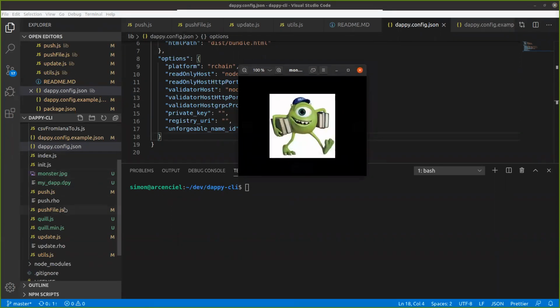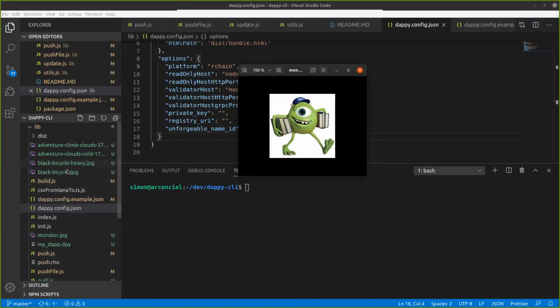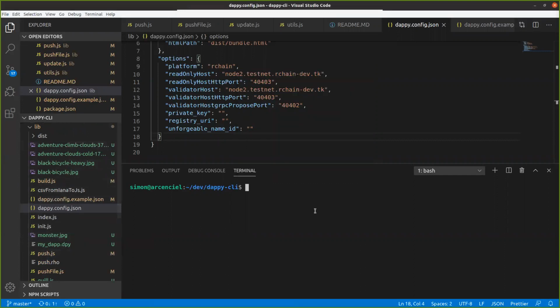It is the monster file here. Okay, so can you say what you are doing? You have your contract registered on the registry, right? This is your backend application on the blockchain. So yes, I'm going to deploy it on the testnet.